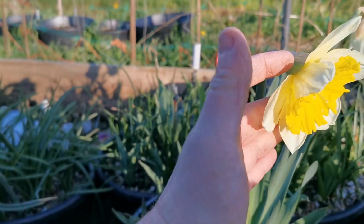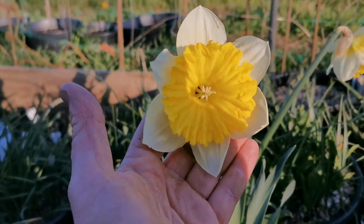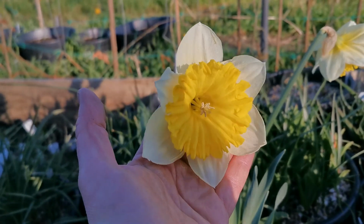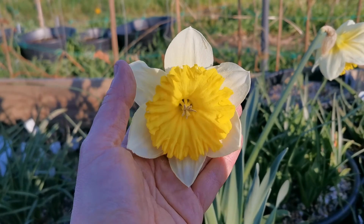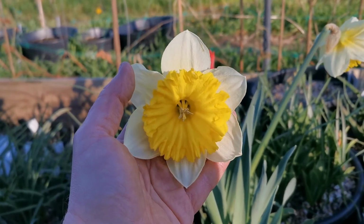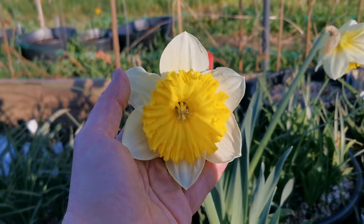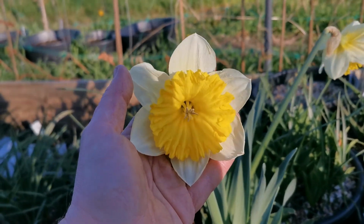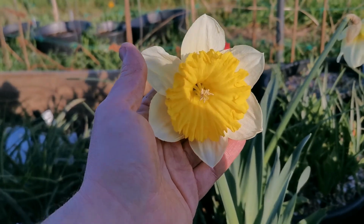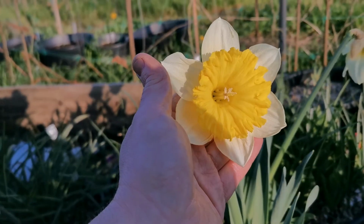The trumpet is quite flat, very open. It's not fragrant either, but I bought it mainly for the size, so I'm a bit disappointed about the size, even if I would say that as a flower it is quite different from those of the other daffodils because of the very open trumpet, and I like the color very much indeed.